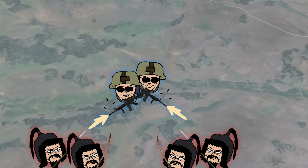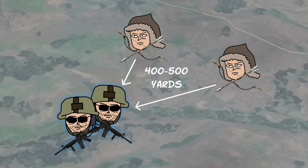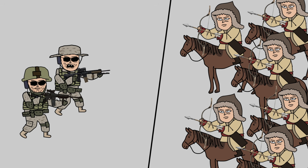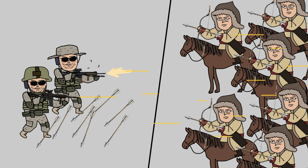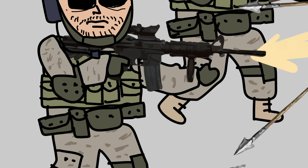Let's say the Mongols attempt their typical harassment approach. Light cavalry with bows, probing the Marine position from 400 to 500 yards. They might think they can stay at a safe distance while peppering the Marines with arrows. But here's the problem with that strategy. Steppe bows don't outrange M4 rifles. Tests have shown that the effective range of Mongol composite bows, despite what the Secret History of the Mongols claims, doesn't exceed modern rifle range. The Marines can engage harassment archers with accurate fire, while the Mongols' arrows fall short or arrive with insufficient energy to penetrate body armor at that distance.